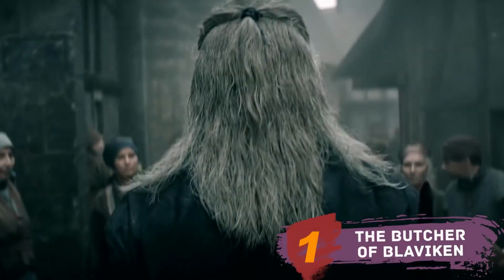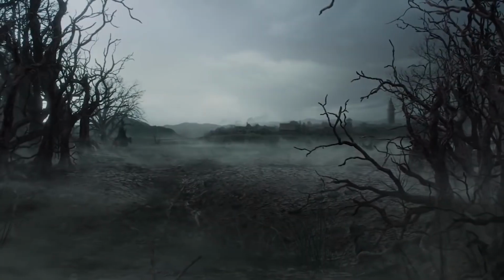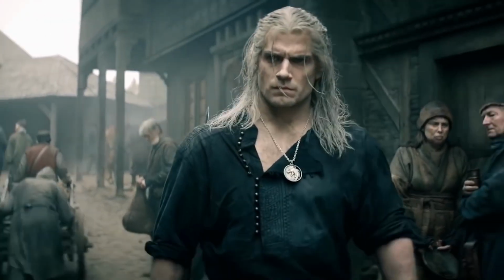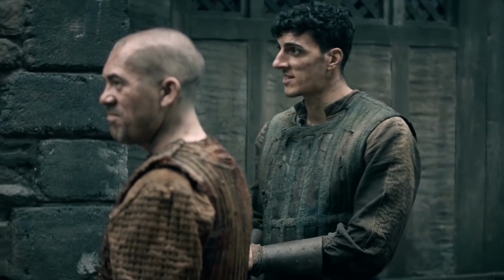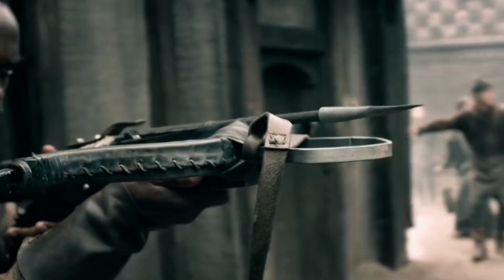The Butcher of Blaviken. Aren't you still excited about the first season of The Witcher? A great atmosphere, a song that became a meme, and of course, the incredible Henry Cavill as Geralt of Rivia. At the end of the first episode, there is a spectacular scene where the White Wolf faces some bandits. This highly dynamic battle literally lasts 1 minute, but this is enough for Geralt to finish off his enemies with his sword.